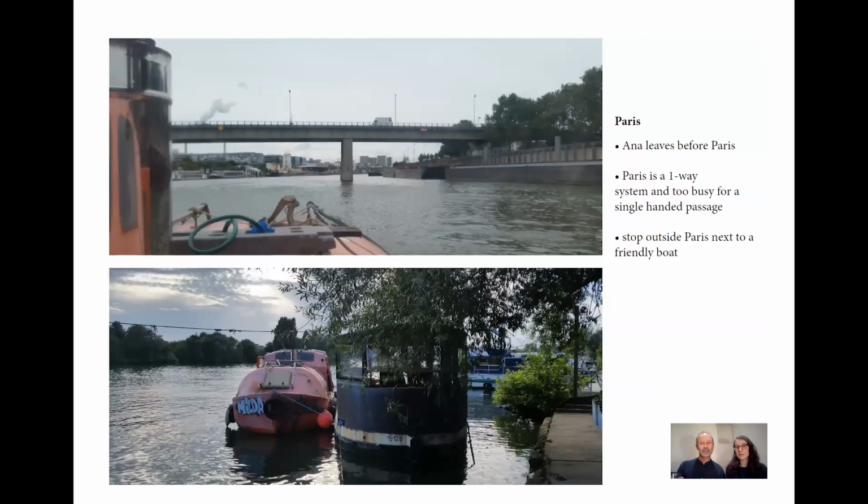We get to Paris. Anna's on and off the boat this year because she's still working full-time as an architect. So she leaves me in Paris. Paris is a one-way system, so I'm by myself, single-handed. I kind of turn into Paris, but then it all gets too much, too stressful. So I turn around and come out again and find a mooring on the outskirts next to a friendly boat who invite me over and give me lots of beer.